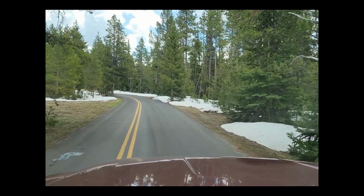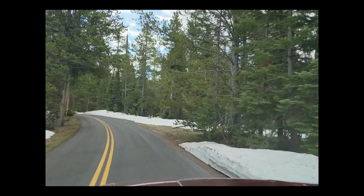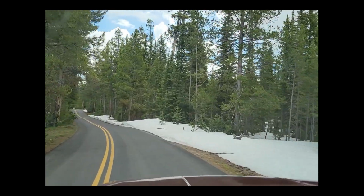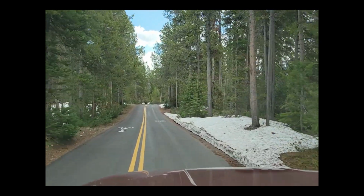Are you getting the snow? I am taking a short video approaching Jenny Lake in the Grand Tetons just to show that there's still a ton of snow over here. We have also discovered we may be a little bit early in the season because some of the trails are still closed.